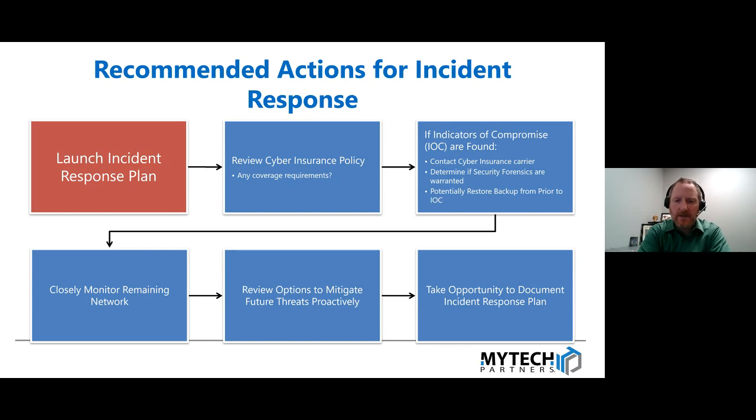So Dave, any other comments on this one before we move on, as far as recommended actions that you've seen from companies? No, I think you pretty much covered it.